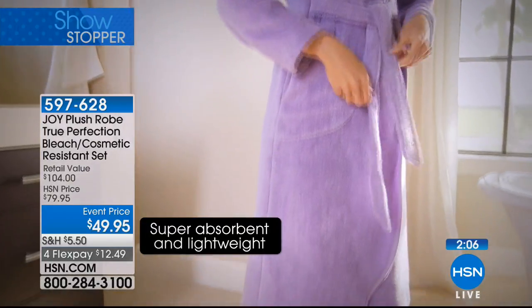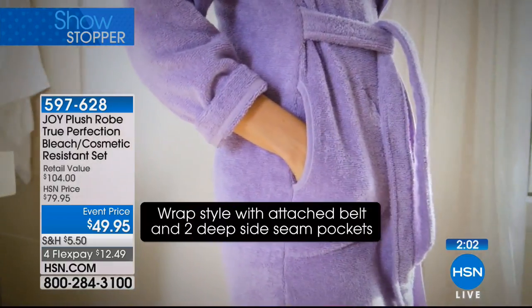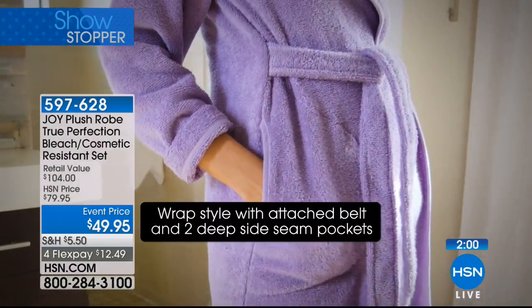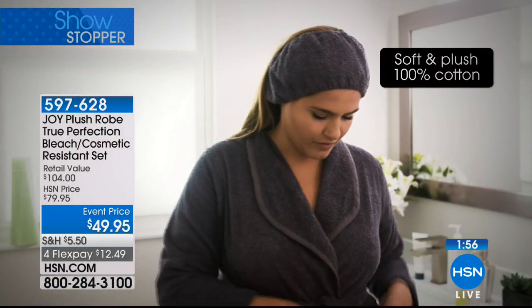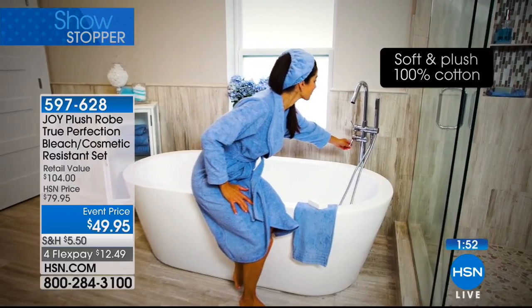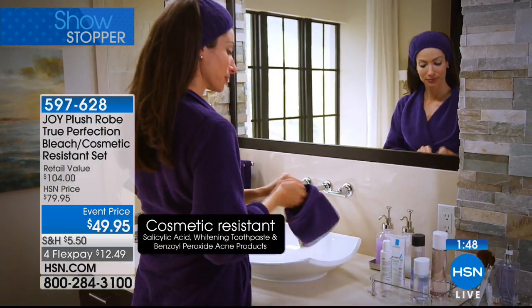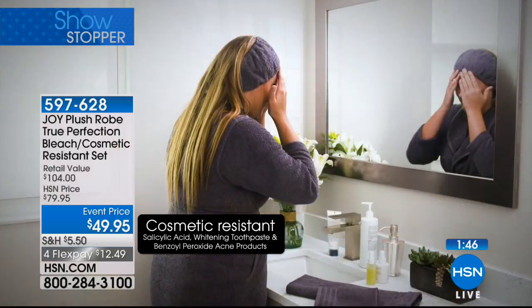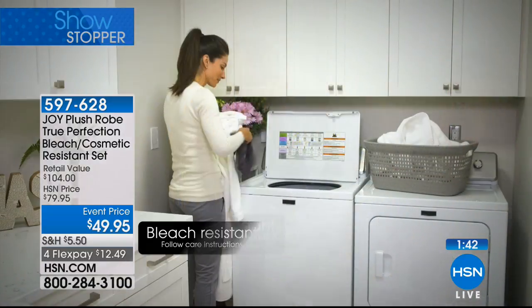Well, I absolutely love that you're enjoying the beautiful benefits of these gorgeous robes. And again, remember, it's super lightweight, super absorbent, energy efficient, because when you pop it in the dryer, it's going to dry in a matter of no time. You can use your teeth whiteners while you're wearing this. You can go ahead and use your salicylic acid, your hydrogen peroxide, your benzoyl peroxide, your acne medication, your hair dyes, and use them confidently.